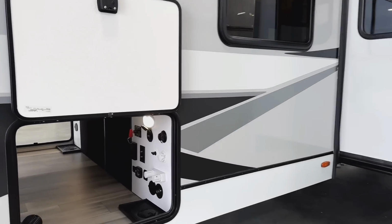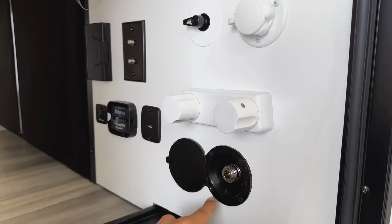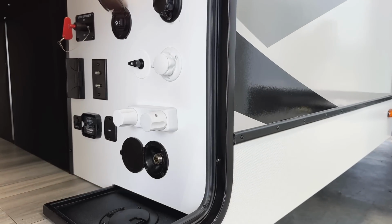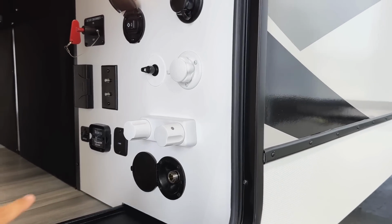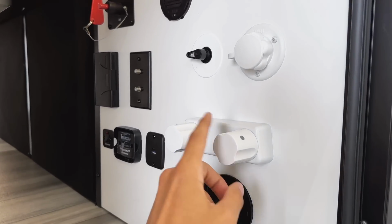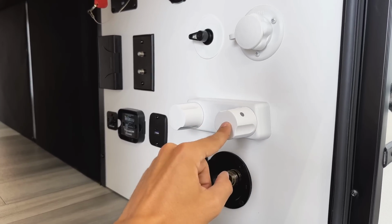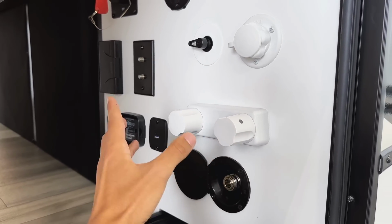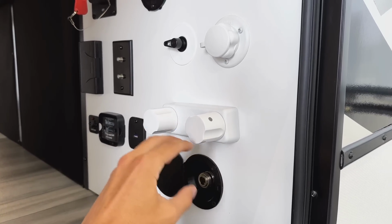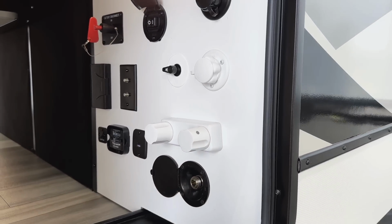And then the other really important thing on here are these controls. This is for your spray ports here. So you have a spray port here and a spray port there, and there is a third one as well that we might have glanced over. But there will be 3 spray ports in total, and this is where you can actually set your temperature controls for these spray ports. So at the beginning of the camping season, you can set this to the temperature you want it to be, and then it will always come out at that temperature. So if you want it to be warmer or colder, you have controls of that. Again, this is something I've not seen on any other travel trailer.